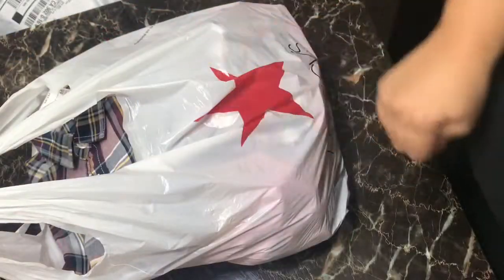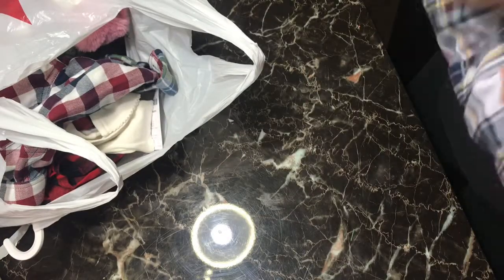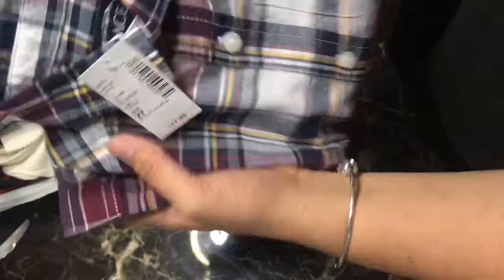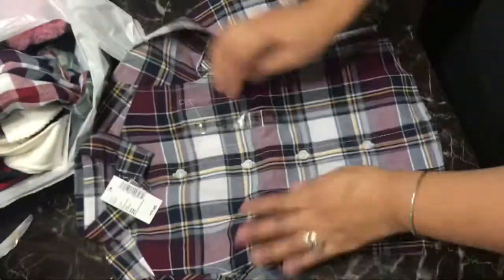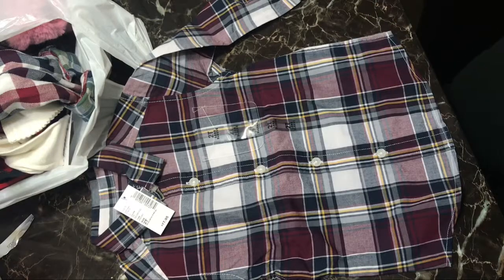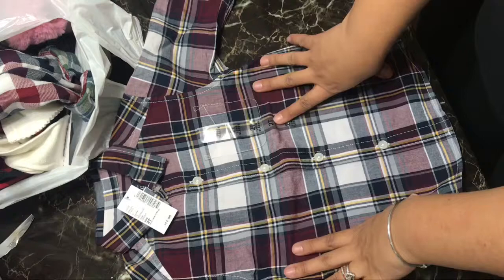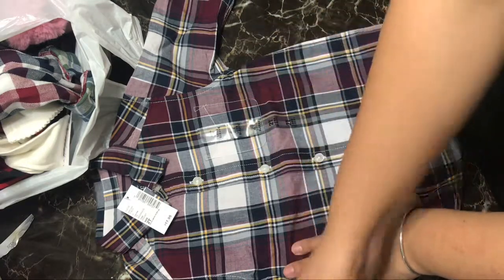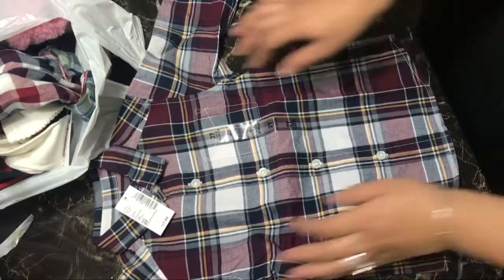Okay, so next are more items that I bought online and picked up in the store. This one is from the Children's Place, and I'll show you guys how much I paid for it. Okay, so this one is a 2T, and I got it for my baby so he can wear during the holidays, but it is a little bit big, but I think that's fine. I can always tuck it in a little, so he'll be okay.